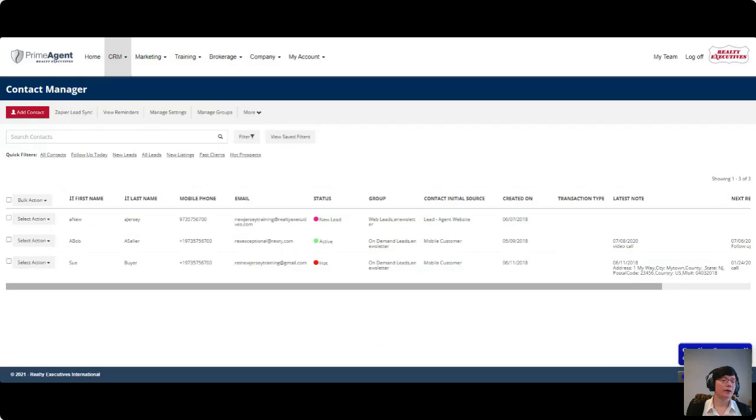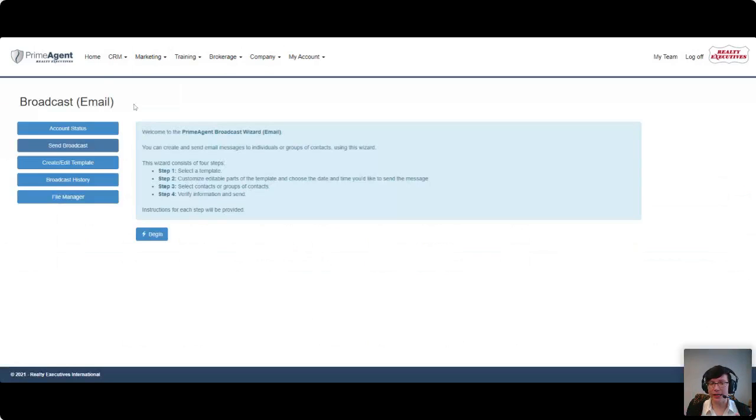Okay, but let's go through the free features first before we get to the paid ones. Okay, I'm going to go back to my CRM, and I'm going to go to my free broadcast. All broadcasts are free. You even have a template in here to create a broadcast, should you like that, as well as a blank template.